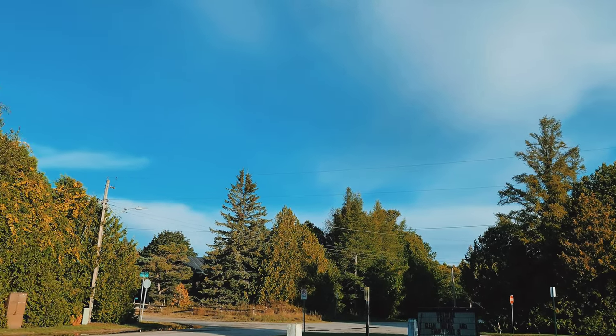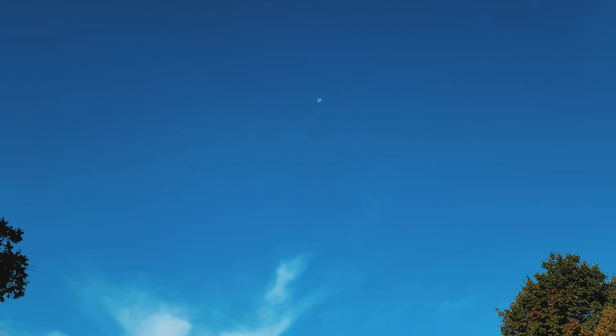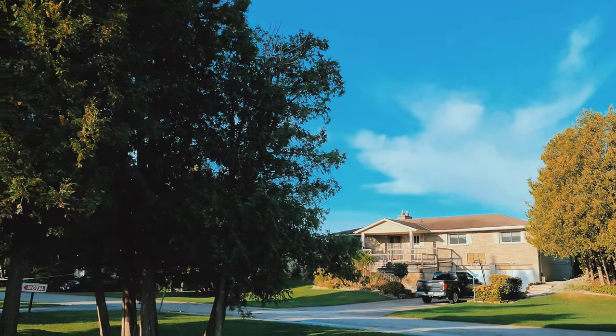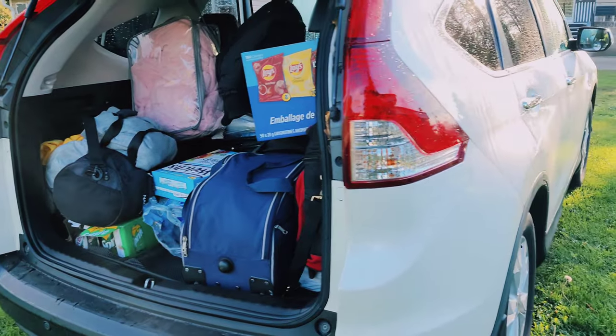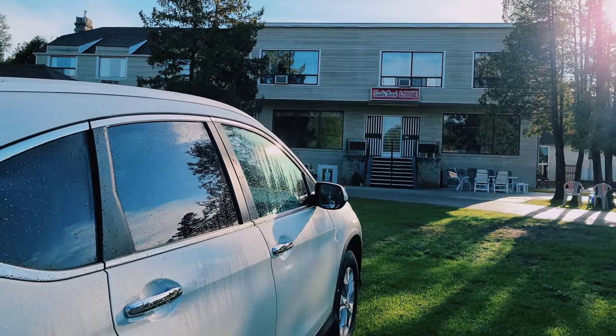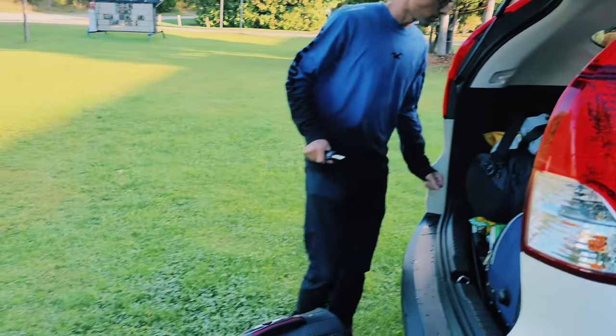We're expecting some gorgeous weather today. Can even see the moon there. So really looking forward to today. Everything's loaded in the car and we're gonna be checking out of the hotel and head out to Flowerpot, Lion's Head. Let's go.